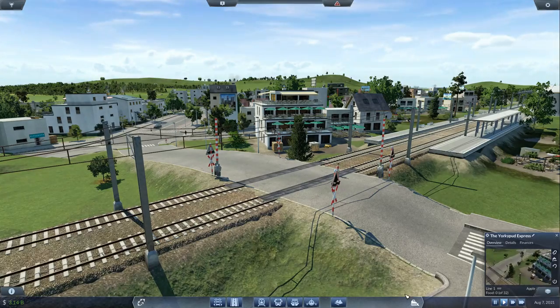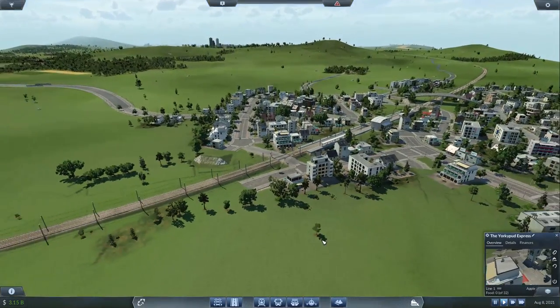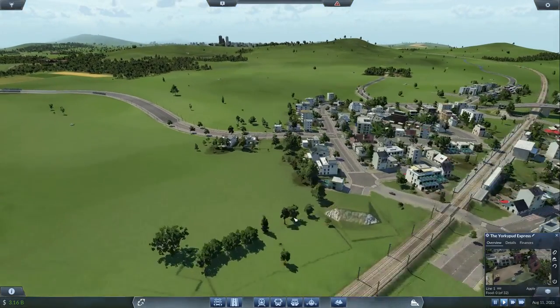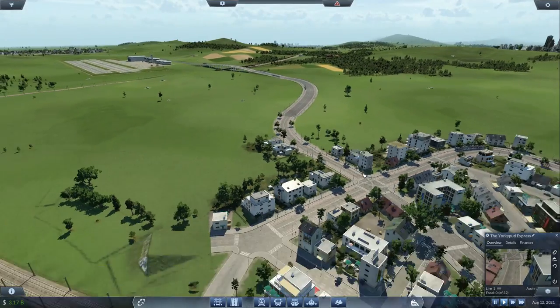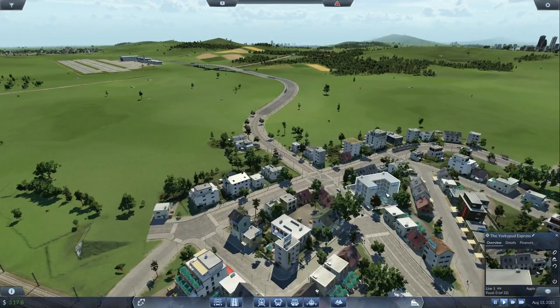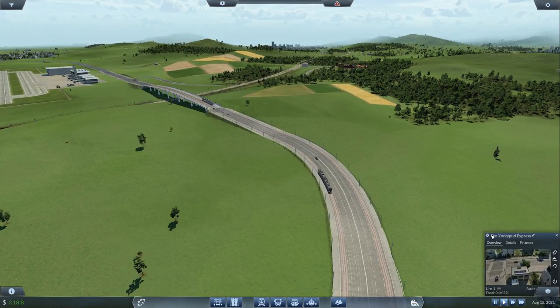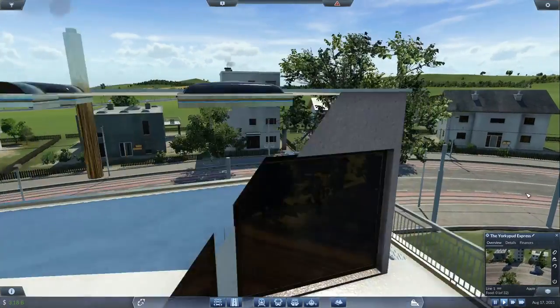Where are we? Oh, where the hell's that? Oh, somewhere else. We were going under somewhere else. I have come up with an idea of linking somewhere else to somewhere in the new series. We'll see. Let's follow the Yorkie Pud Express and see where we go.